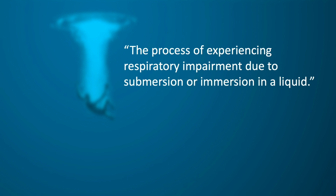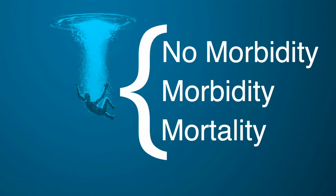I always get asked, well, I went under a rope for a second and came up coughing. Was I a drowning patient? Or I was eating dinner last night and my drink went down the wrong pipe and I started coughing. Was I a drowning patient? Well, no. You have to use some common sense. This is prolonged symptoms of respiratory impairment or respiratory dysfunction due to your airway being below the surface of the water. Now, from that primary definition, we can have three major outcomes.